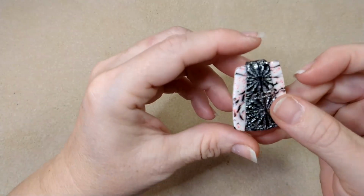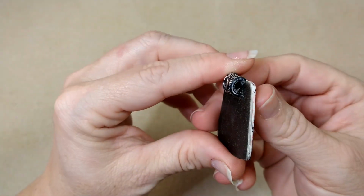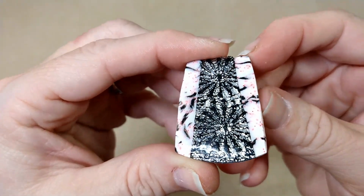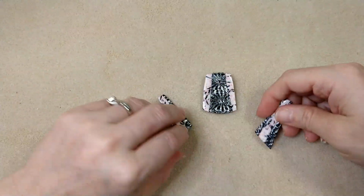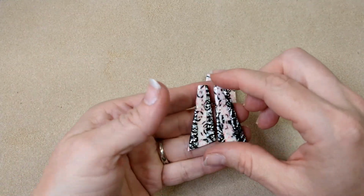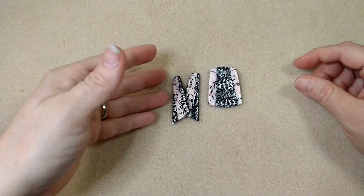And then to the set that was my favorite. So here it is. This is a pendant piece. It's got a bail already on it. She's put that on there. Isn't this gorgeous with the pinks? Oh, so pretty. And then these earring findings that went with it. And I'm going to make a set of earrings and a necklace today.